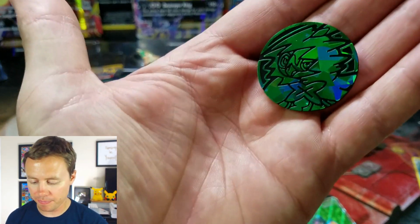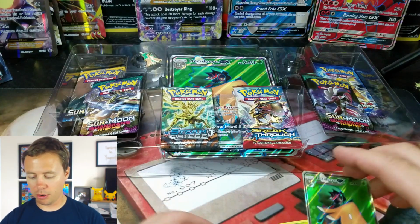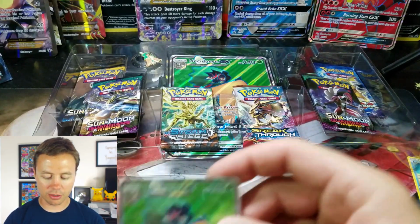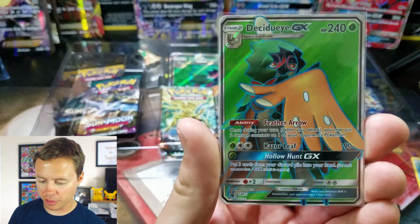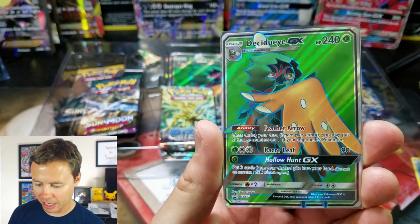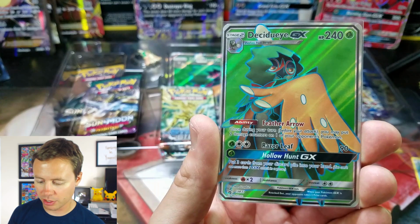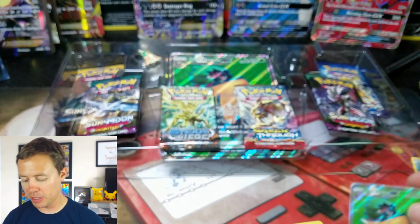So here's the coin. Pretty sweetles. Oh, mamas. And these full art promo cards are just, they're the bee's knees. Yep, that's right. The bee's knees. He went there. So this thing is fully textured. Yeah, I just put it in a card sleeve. But yeah, you can see the texturing there. Decidueye GX, the Feather Arrow, Razor Leaf, and HOLO Hunt abilities. 240 HP.